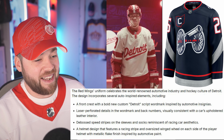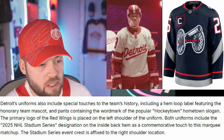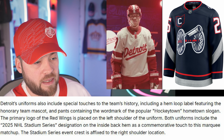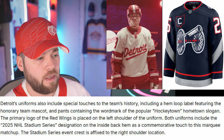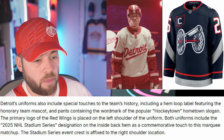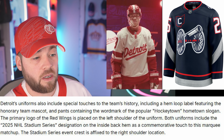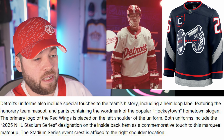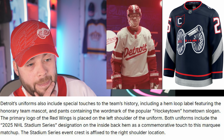I see X-Wing helmet. And then one final thing here, it says Detroit uniforms also include special touches to the team's history, including a hem loop label featuring the honorary team mascot, the pants containing the word mark, the popular Hockeytown hometown slogan. The primary logo of the Red Wings is placed on the left shoulder of the uniform. Both uniforms include the 2025 NHL Stadium Series designation on the inside back hem as a commemorative touch to this marquee matchup. The Stadium Series event crest is affixed to the right shoulder location.